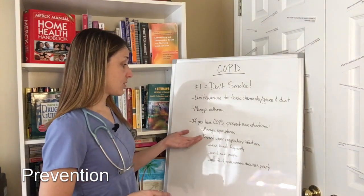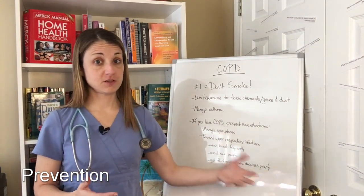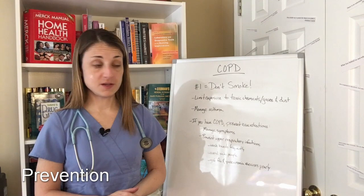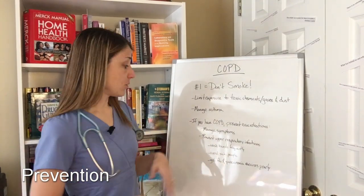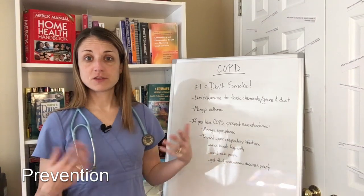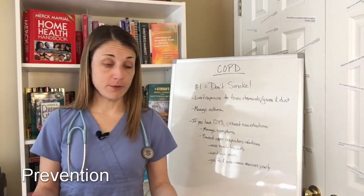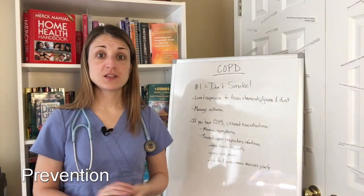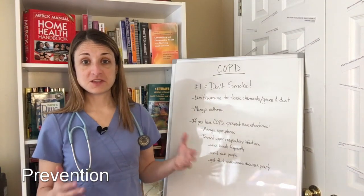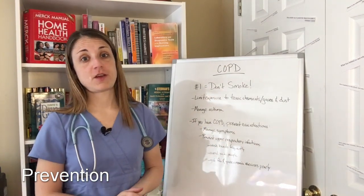And then you want to prevent upper respiratory infections because obviously this can cause exacerbations significantly with those with COPD. So to do this, you want to wash your hands frequently and thoroughly. You want to avoid people who are sick. Obviously, if they're sneezing, coughing, something along those lines, or you know someone's sick, don't be around them. And then you need to get your flu and, if eligible, pneumonia vaccines yearly.